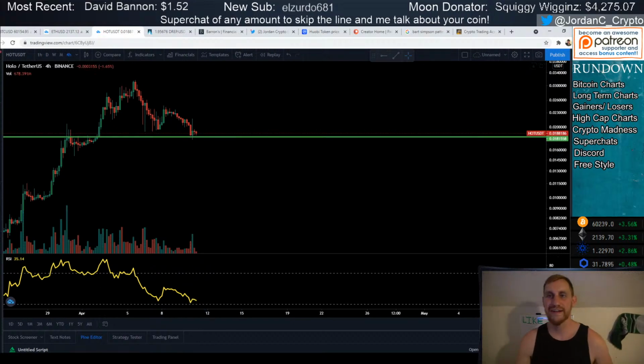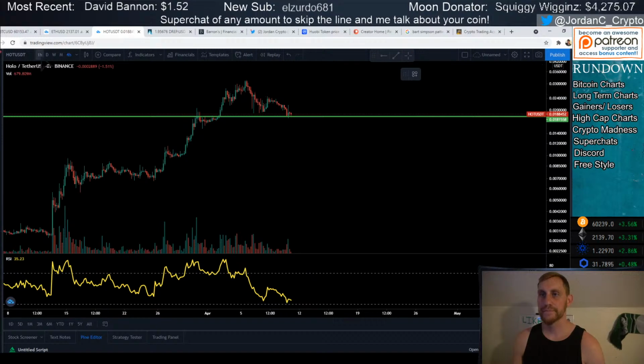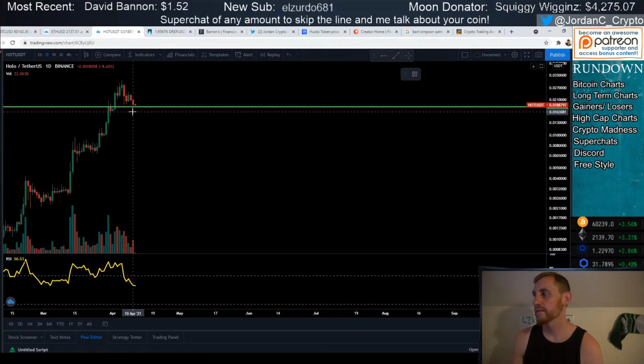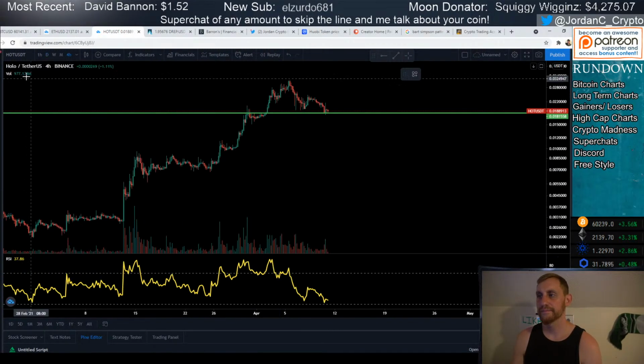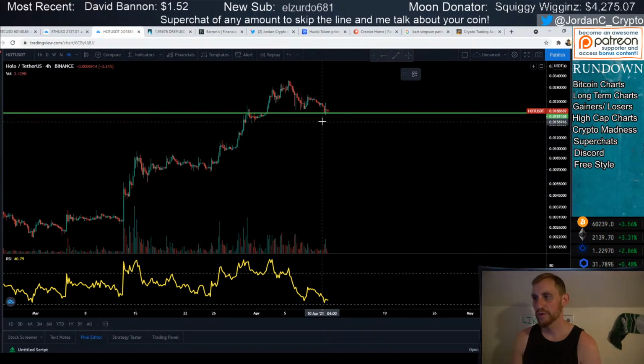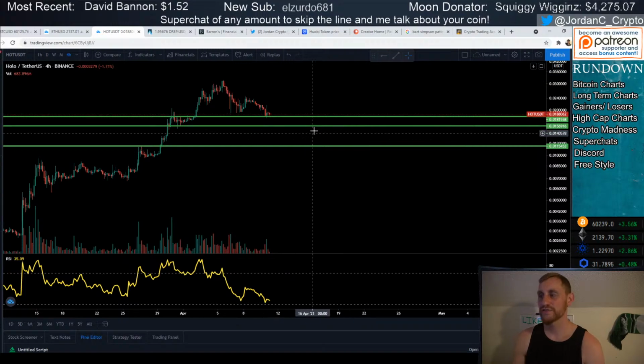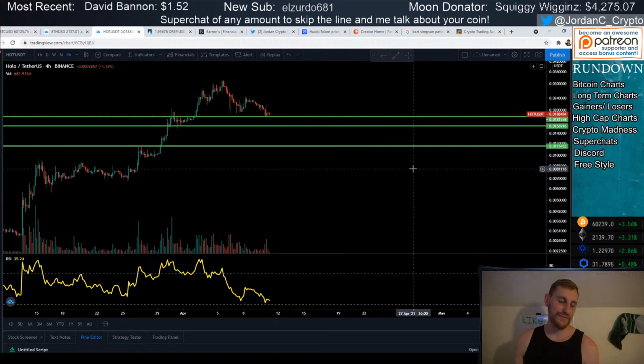Now, if you can't hold this area on the daily chart, let's go back to the 4 hour. You really want to hold like 15.6 cents. And if you drop 15.6 cents, it could be coming all the way back down to maybe 11 cents. So watch for these as your next supports. And that's super short-term time frame stuff, like your 4 hour chart, right? Alrighty. So that's Holo, HOT.